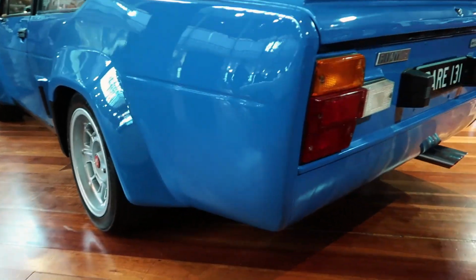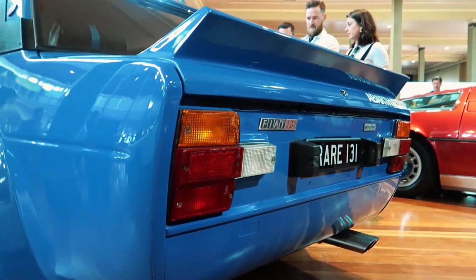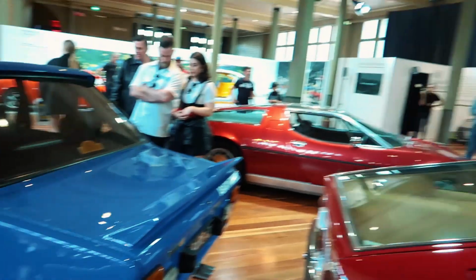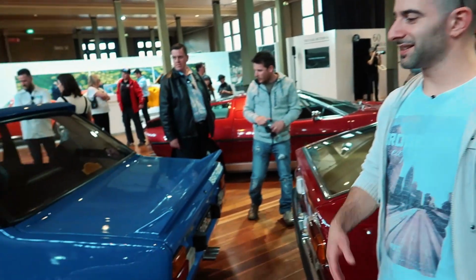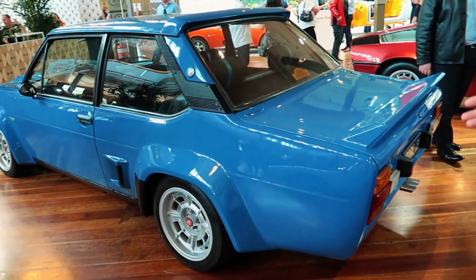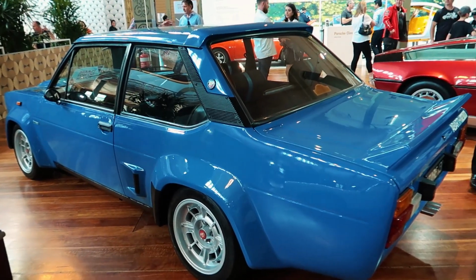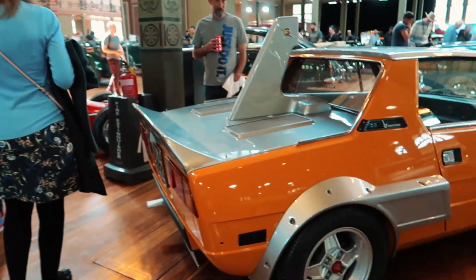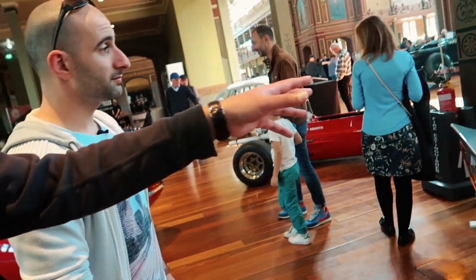So this was the road going version, isn't it? Correct. This is the Stradale, basically the homologated version of the rally car. So this is your street version of that car. You've got your E30 M3s, your Delta Integrales, and your 131. This is what predates all of those. Another interesting Italian classic by Bertone, of course. What's that F1 snorkel going on there?